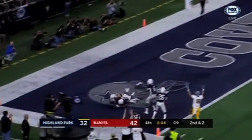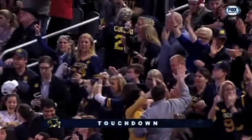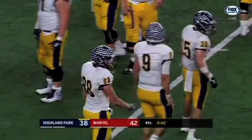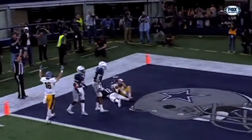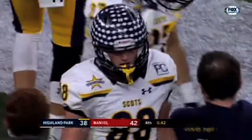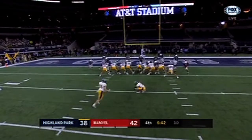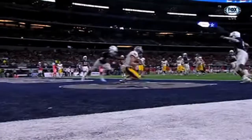Jones this time to the end zone. Sostek for the touchdown. They refuse to go away. We've seen it in the second half, Craig. Whenever you see John Stephen Jones get outside the pocket, and that was a great design route. You had three receivers out in the left side of the formation, and he knew exactly where he was going with that ball. Sostek comes up with another huge grab. Cordray for the extra point to, again, pull Highland Park to within three. 42-39 Manvel. 6:42 to go after the Jones to Sostek touchdown.